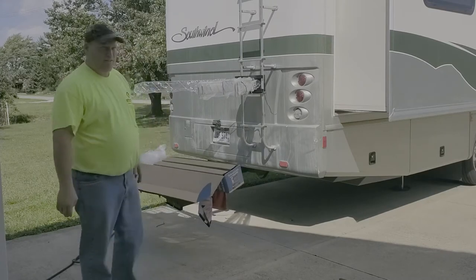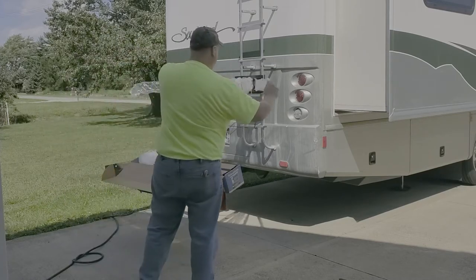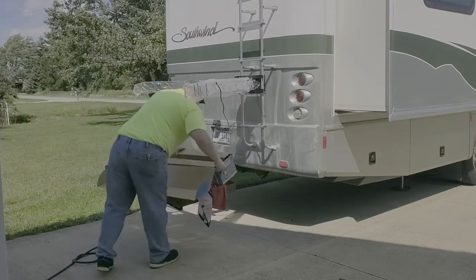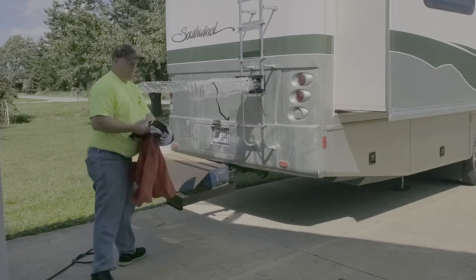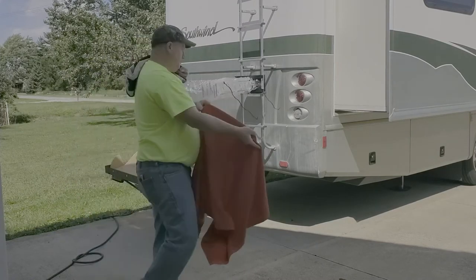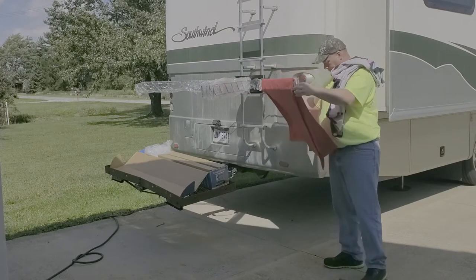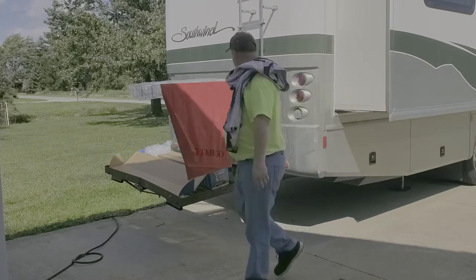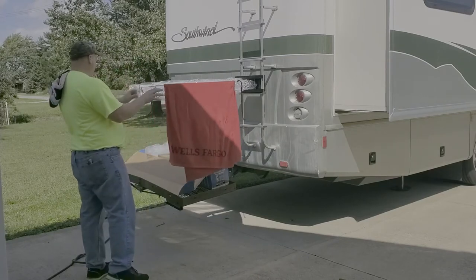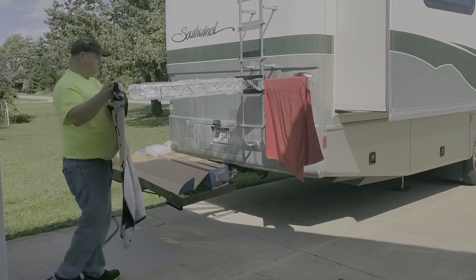I've got it installed upside down, but not bad for first time. Pretty nifty. There are six of those bars.